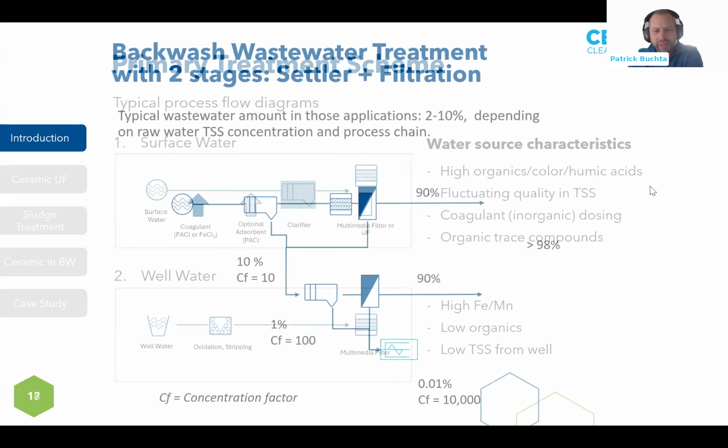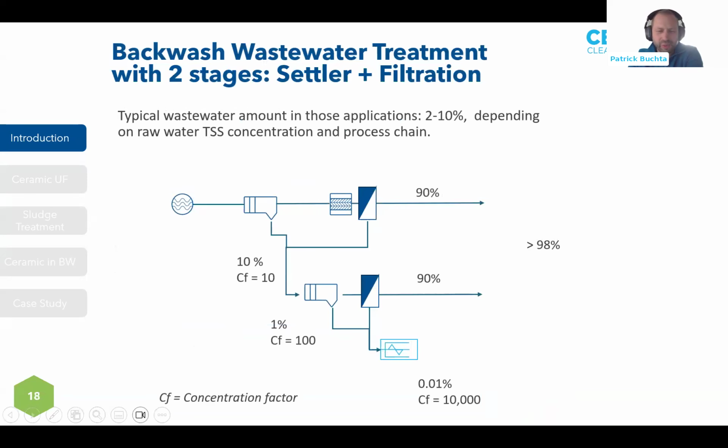If you're going now into the process scheme for the second stage filtration, often these designs, especially when you go to surface water, are designed in the first stage with a 90% recovery rate, followed then by a wastewater treatment step, which is already existing, of course. It's not new. I think it's already been in place for more than 10 years in many countries.